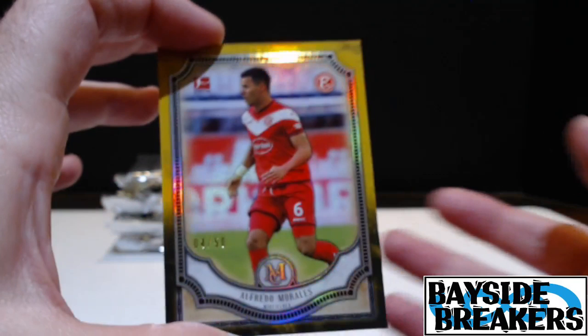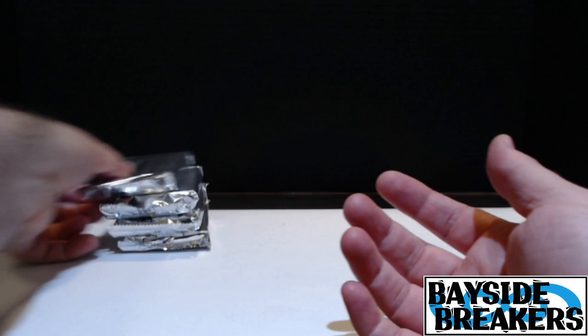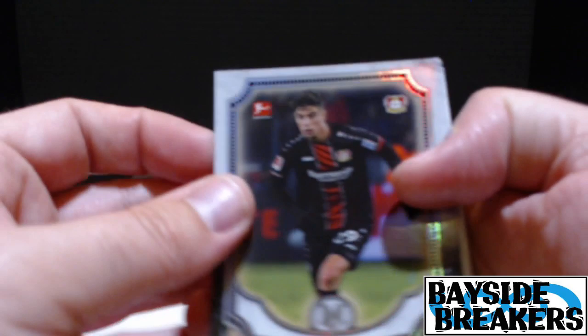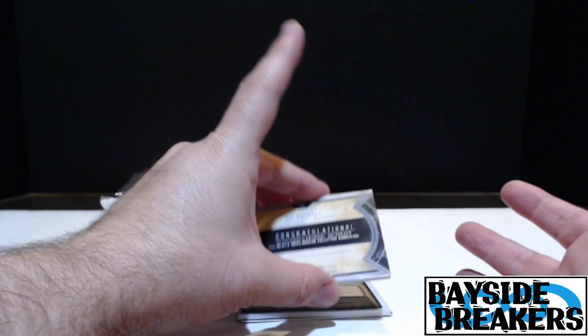So that was box 8. We are 2/3 of the way done. As I've been saying before, this will not be it for soccer for us. We have Champions League stuff coming up. I believe we will have Panini Immaculate Soccer later in the summer as well. And I'm probably going to see National Treasures later on in the year, so that'll be exciting.